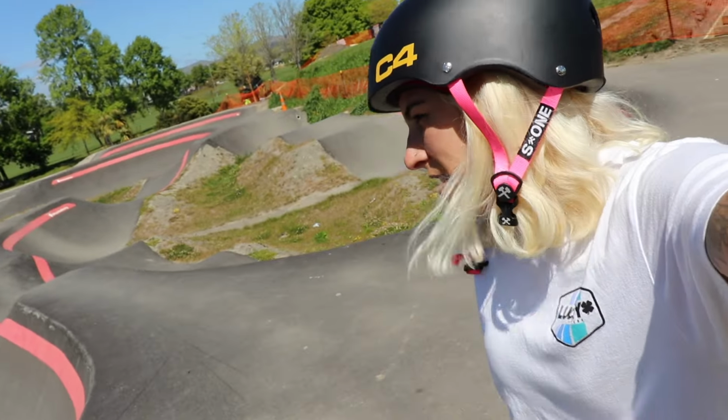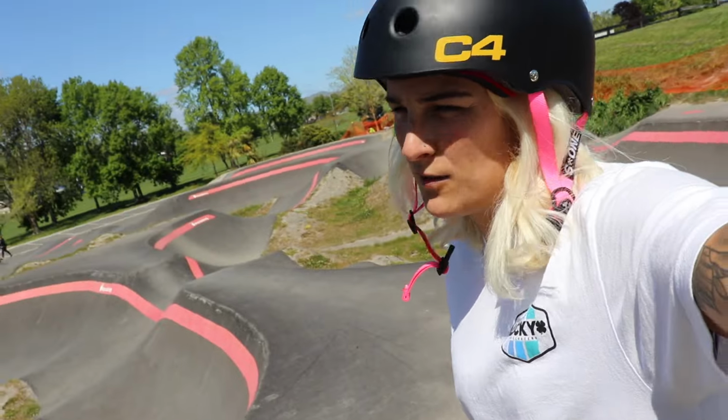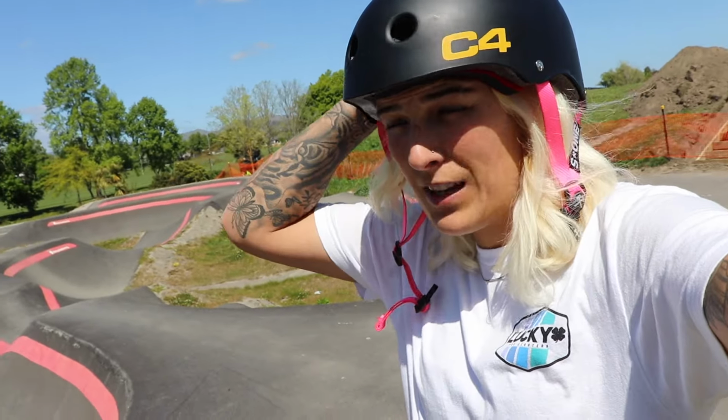I wouldn't usually come down and ride the pump track, but because I broke my foot like 2 months ago, pump tracks are really good to get your fitness back up. So you just do a couple of laps around and it's really helping with the cardio and just getting back on the scooter, getting the feel for it.